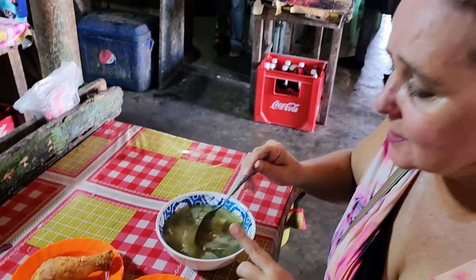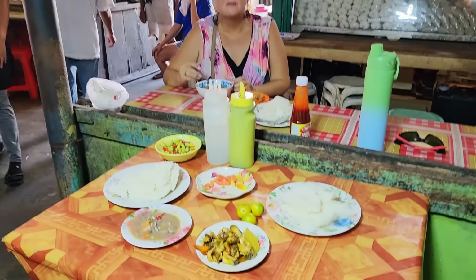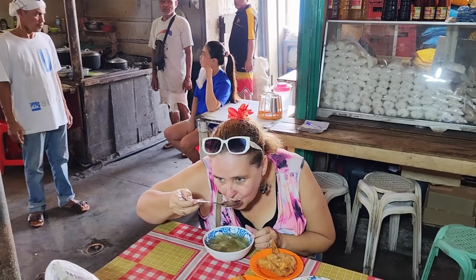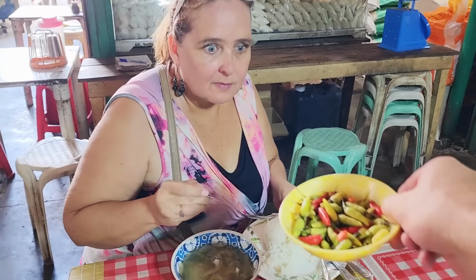You haven't tried soup in the Philippines? Come try it. This is actually where we're sitting, enjoying our soup. They got some condiments and things here, but like right there in the alleyway. It's awesome. Oh, it's nice rice. I thought I'd scare Ricky a little bit.